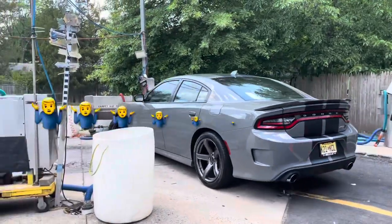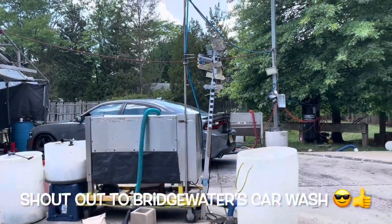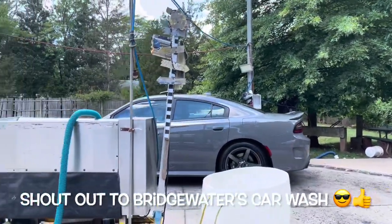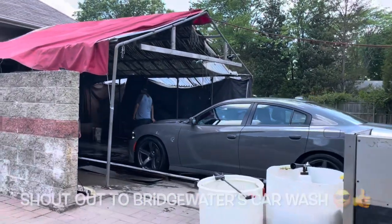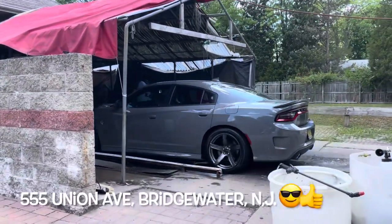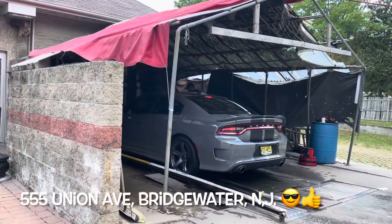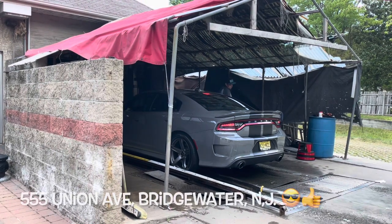Last car wash? Who knows? But we gotta make sure it's nice and clean to get it appraised. So we already did the inside. Now we're just doing another quick exterior, wheels and tires, and then off to the dealership. So all right, ready to rock and roll, and then see you on the other side.